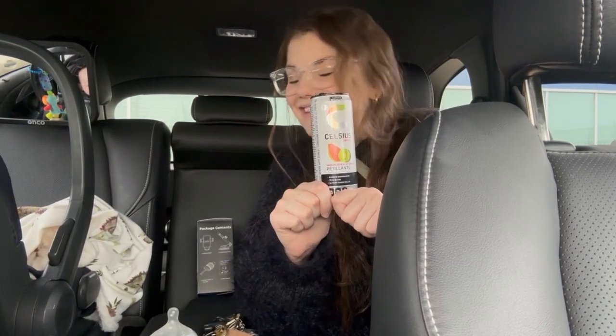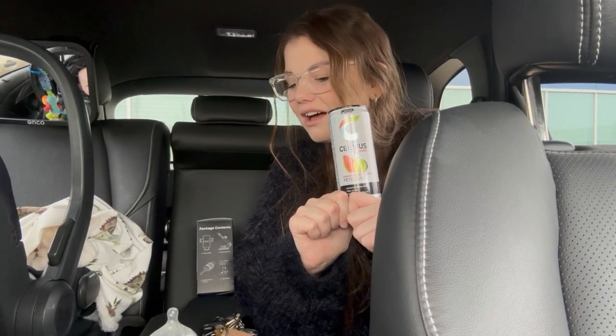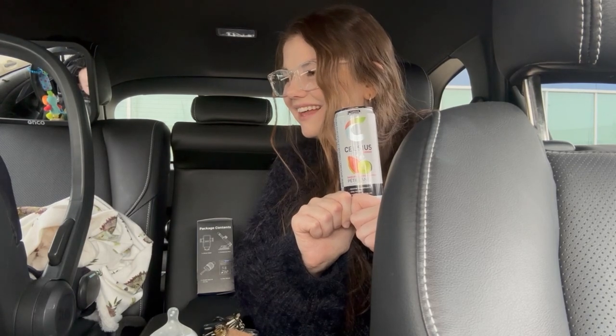Yeah. You can't have them because you still drink milk. You drink from the bottle. Women who breastfeed, especially women who breastfeed for a long time, you deserve a medal. I cannot do it.